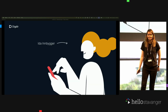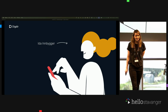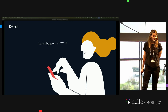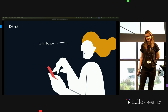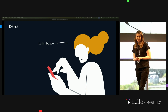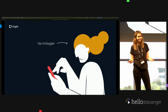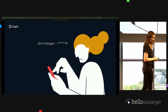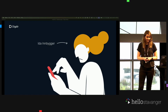Meet Ida. She depends on assistive technologies to use digital services. Along her digital journey, she might have to go through forms from several different agencies. And for her, it's really frustrating when navigation, drop-downs, input fields, date pickers behave so differently from one service to another. She feels like she has to relearn everything from scratch every time.